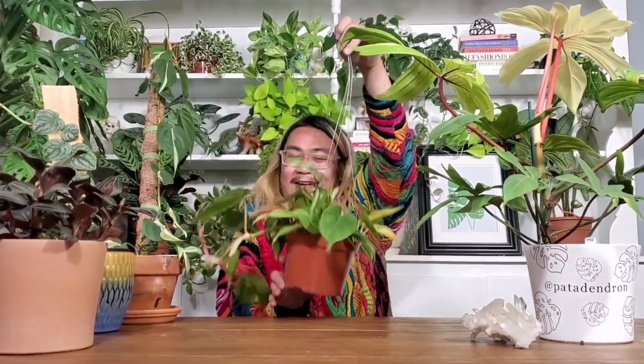And the next plant that I got from Evergreen is this Brazil.